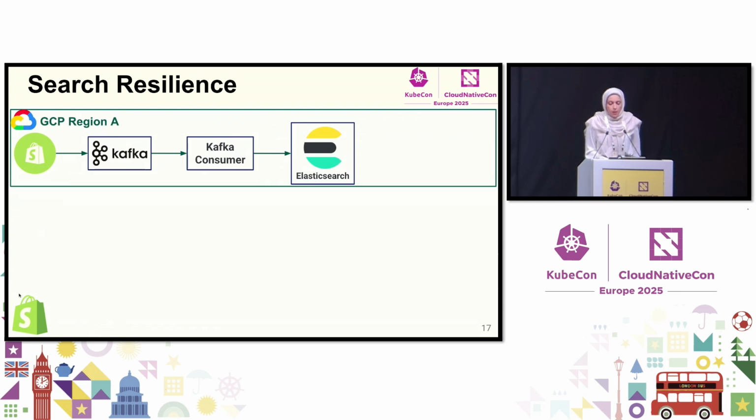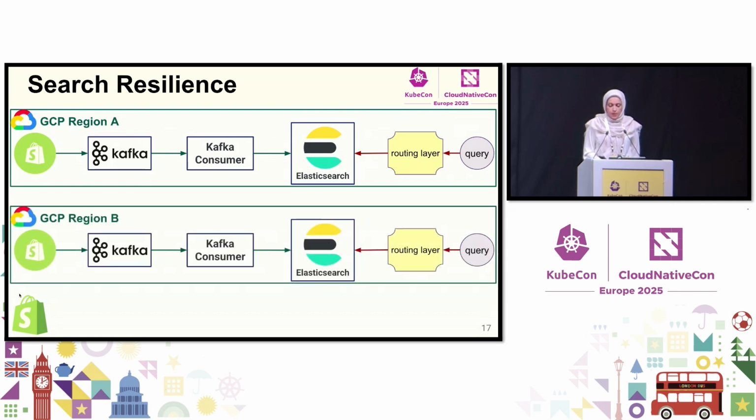So let's talk more about resilience, taking a closer look at an example GCP region where Shopify core and its Elasticsearch cluster runs. We have the indexing pipeline updating Elasticsearch when changes are made to SQL records. And we can see here that search queries are sent to the Elasticsearch through a routing layer, meaning that queries made to shops in a certain region are routed to the Elasticsearch in the same region. We know that the first step towards high availability is redundancy, and to mitigate regional failures, we should replicate our systems to another region.